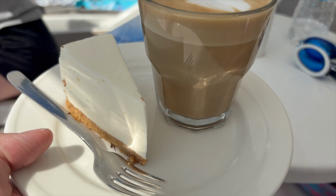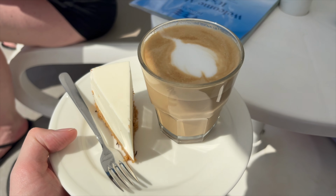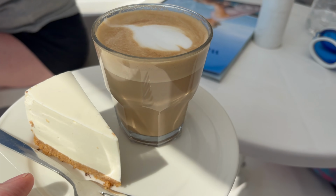And this is me enjoying a nice piece of cheesecake and a latte from the Patisserie one afternoon by the pool in the sun. Definitely recommend that.